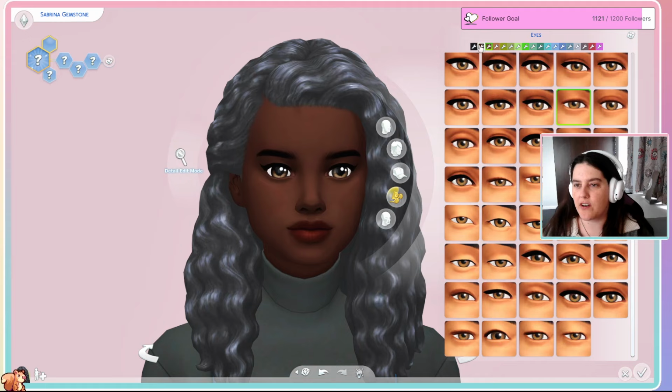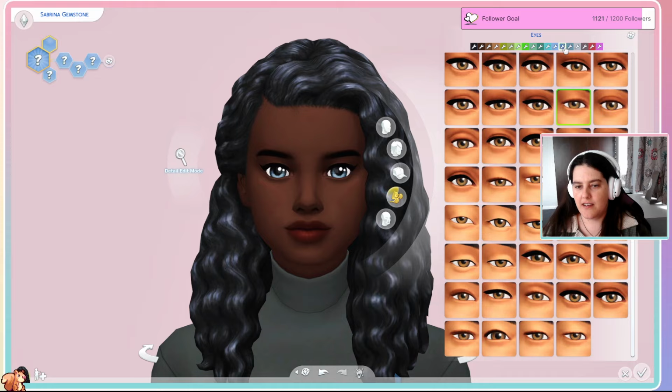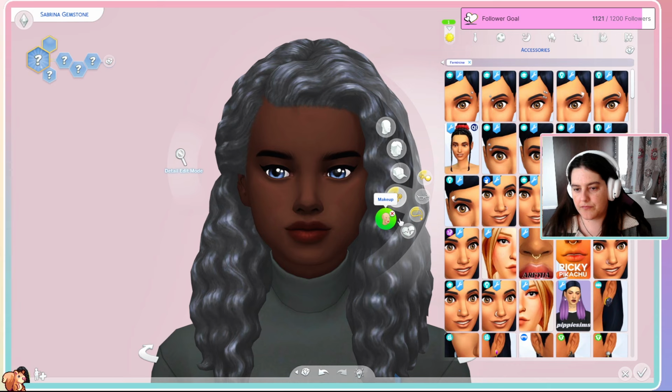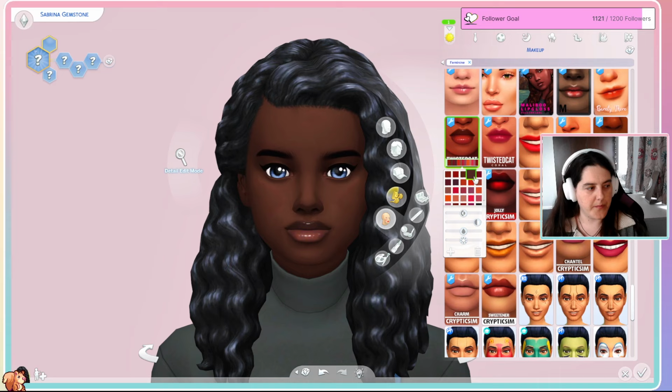I might give her some darker eyes as well. That's nice. She's pretty. Or, just to match the outfit, we could give her blue eyes. Yeah, why not? And then maybe some... Ooh, that looks terrible. Oh dear, oh dear, oh dear. This one's nice. A glossy sort of colour.